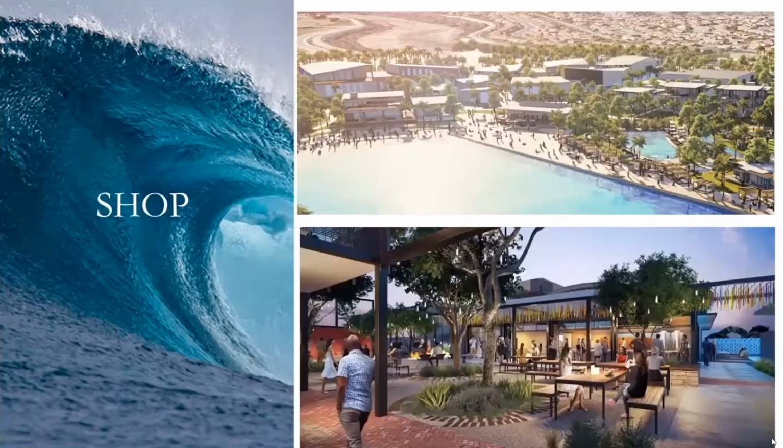So just speaking to the retail and the commercial component, again, it's very pedestrian oriented. It's very much designed to get you out of your car, walking around the site, enjoying the site, and hopefully spending quite a bit of time there.